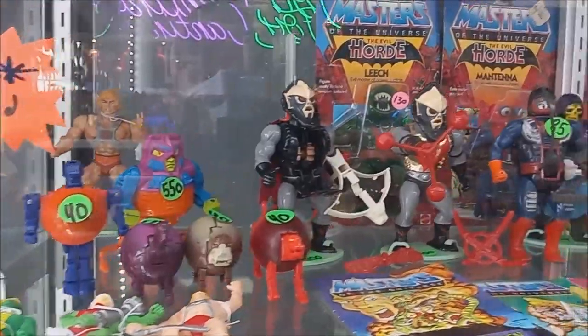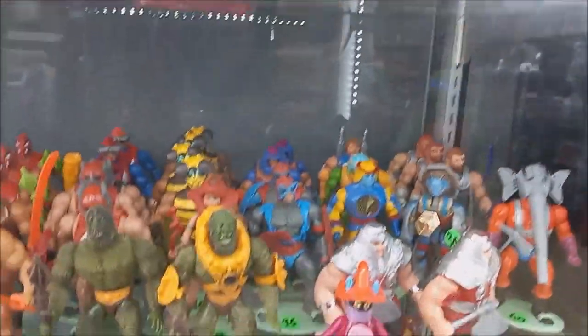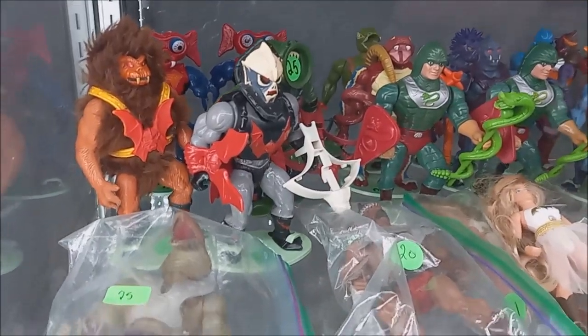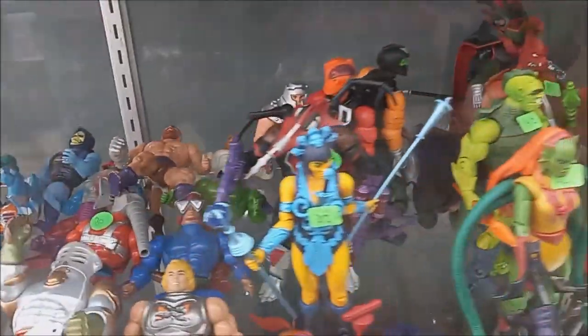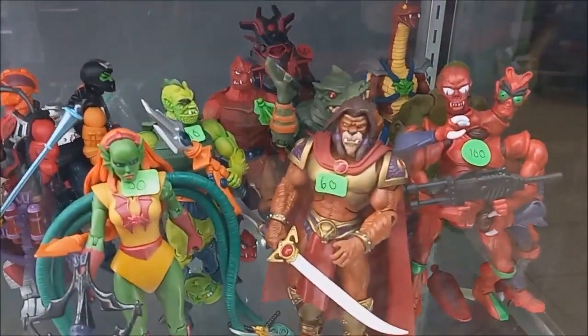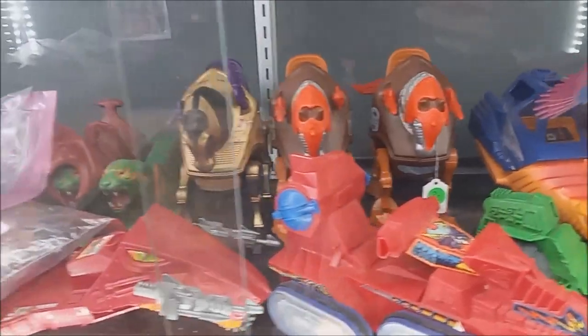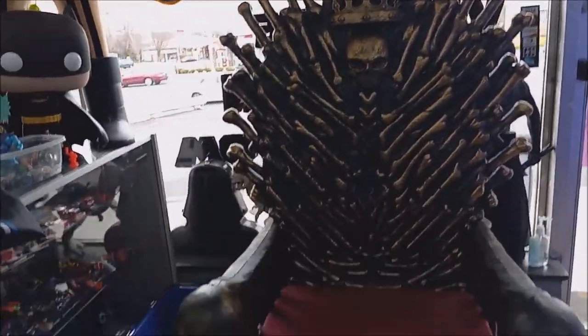Awesome case full of tons and tons of Motu. All the Motu you can ever want or need. Really nice Galaxy Warriors. I got one of them yesterday when I was here. Snake guy that I was missing. Looks like some good classics as well. Got some vehicles going on. Nice looking attack tracks. Very cool throne. Reminds me of like Spawn or Game of Thrones or something. That's pretty neat.